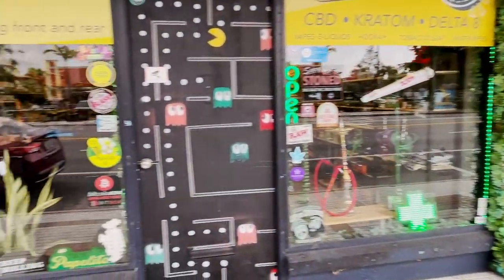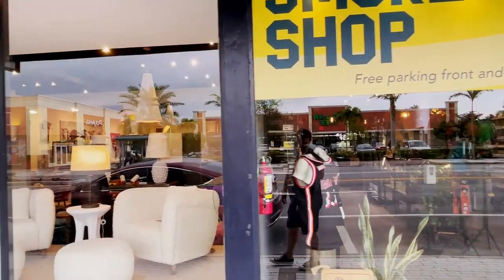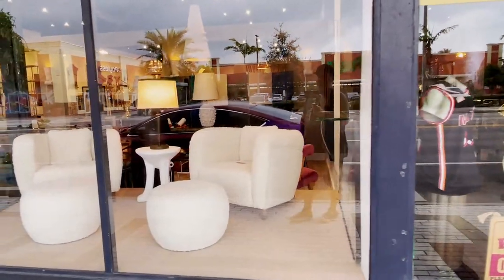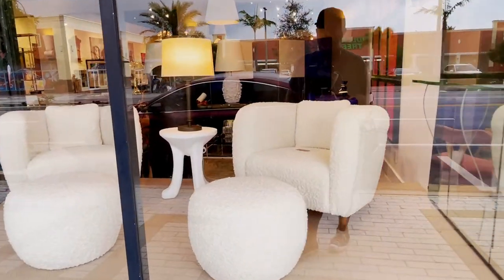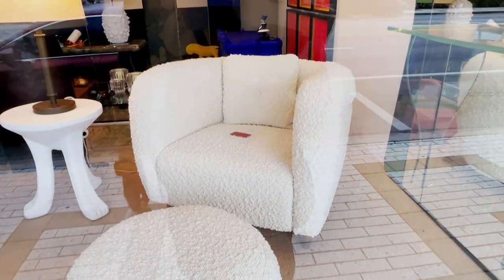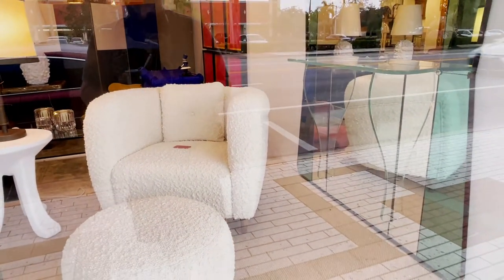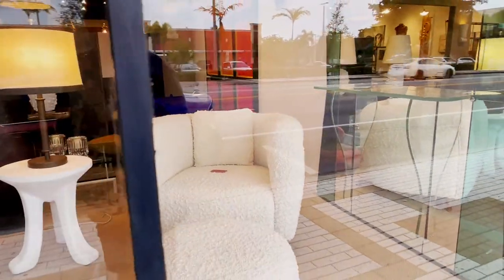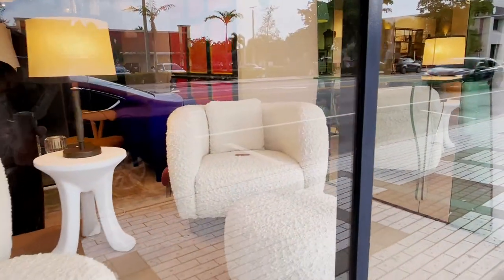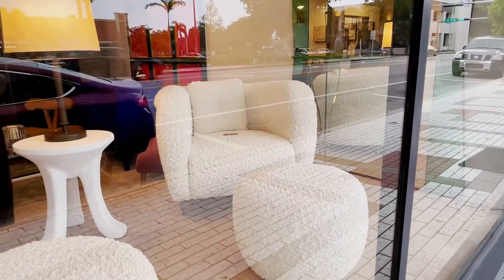Nice. Got a smoke shop. Literally, smoke shop. Oh, that's cool. I don't know what style that is, but man. That's cool. It's sold. Beat me to it. Oh well.